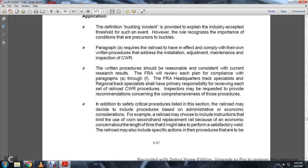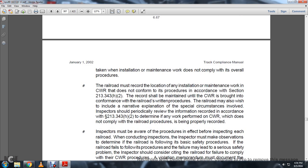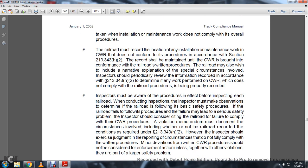For example, the railroad may choose to include an instruction that limits the use of second-hand replacement rail because of economic concern with the length of time it takes to perform a satisfactory weld. The railroad may also include specifications for procedures to be taken when installation or maintenance work does not comply with the overall procedures.